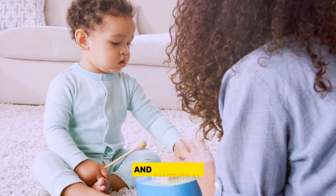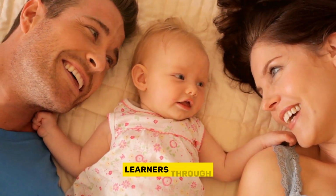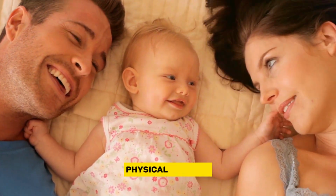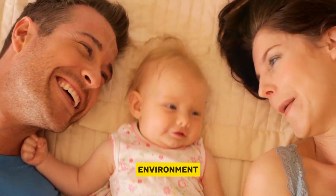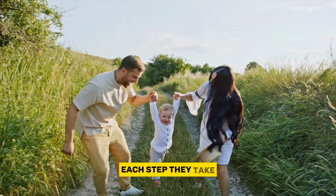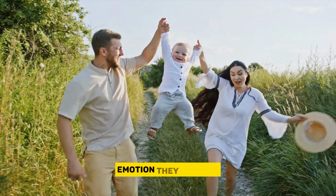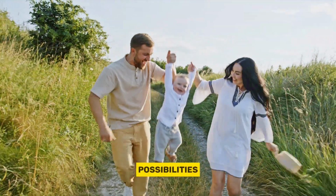The toddler years are a whirlwind of discovery, characterized by remarkable motor skill achievements, linguistic growth, and the blossoming of social and emotional intelligence. As parents, guiding these eager learners through this stage involves nurturing their physical abilities, fostering language development, and creating a supportive environment for their social and emotional exploration. Each step they take, each word they utter, and each emotion they express paint a vivid portrait of their unique journey into the world of possibilities.